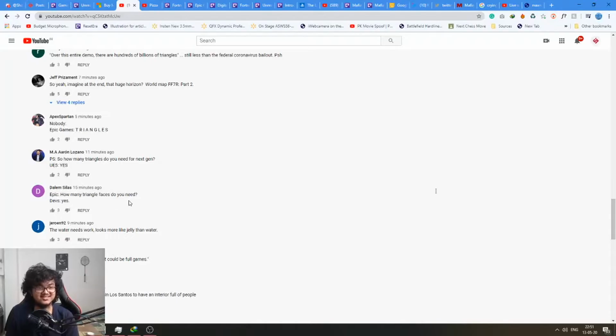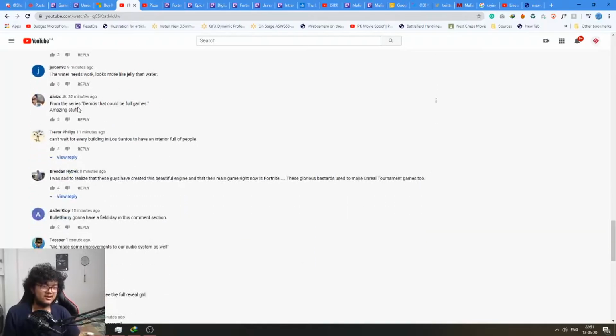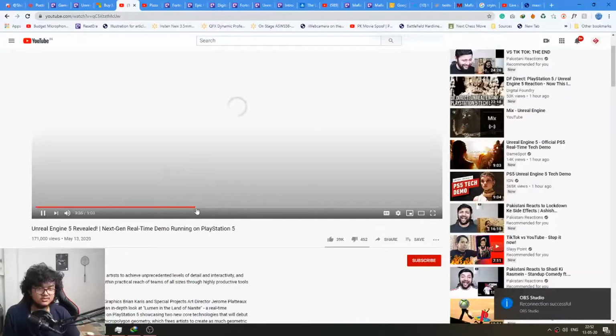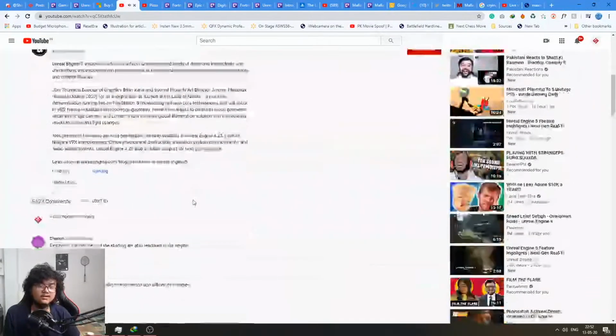How many triangle faces do you need? Yes, the water needs work. Looks more like jelly than water. That could be possible because there are many, as we say, terrains. There are many types of water bodies, maybe. I don't know. But yeah, I have seen water like that in the loading screen. Where is it? The loading experience. Okay.